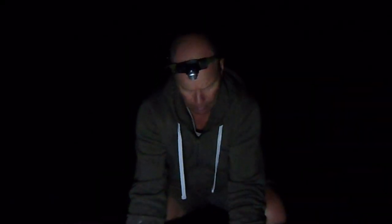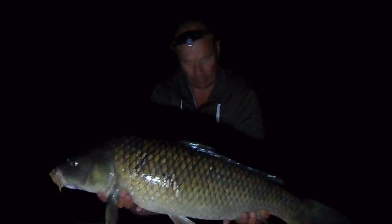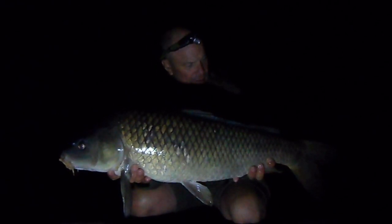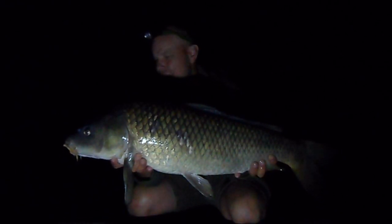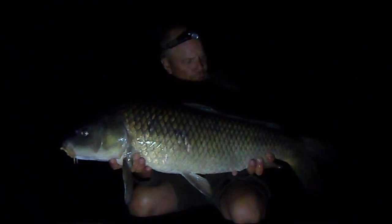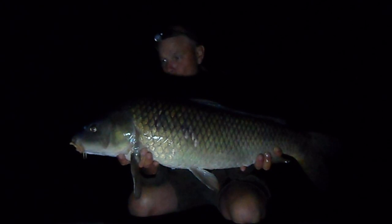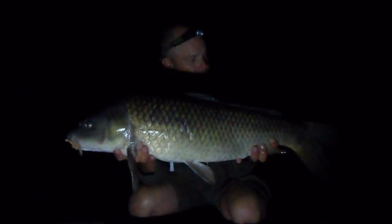Right, here we go. Don't know if this will come out very well or not. Bit surprised by the size of this one, but it goes just a shade over 22 pounds. Just tucked into bed. I think it's still just about Tuesday the 5th of July. And this one's rolled off again. Not quite sure if it's on the boilie or a tiger nut.